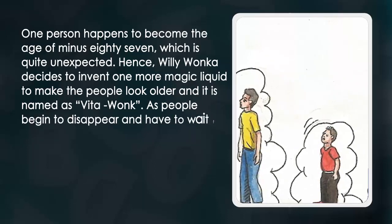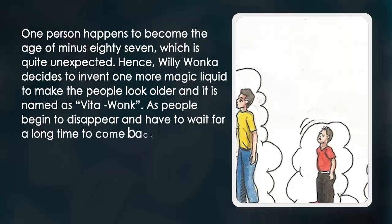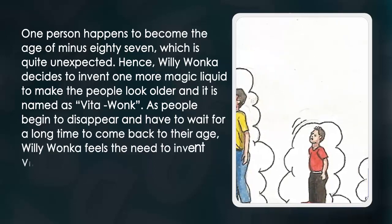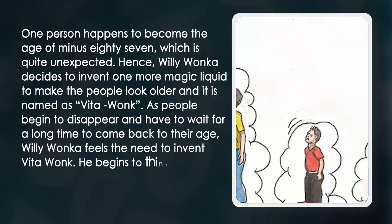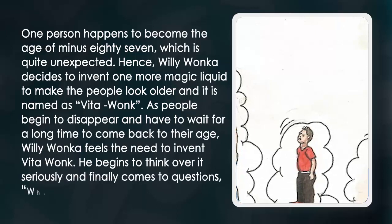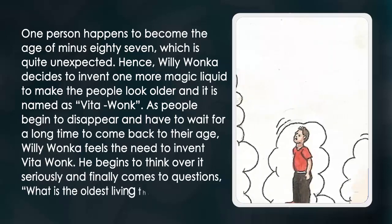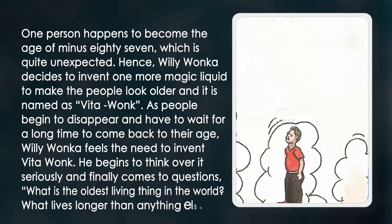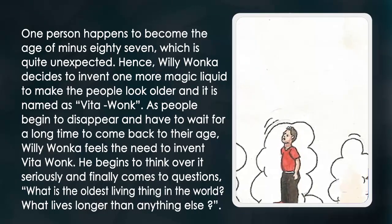Vita Wonka. As people begin to disappear and have to wait for a long time to come back to their age, Willy Wonka feels the need to invent Vita Wonka. He begins to think over it seriously and finally comes to questions. What is the oldest living thing in the world? What lives longer than anything else?